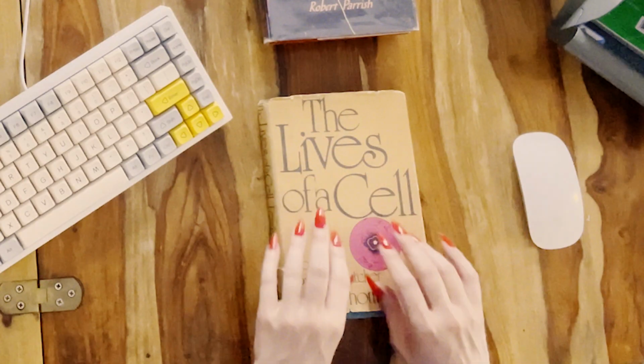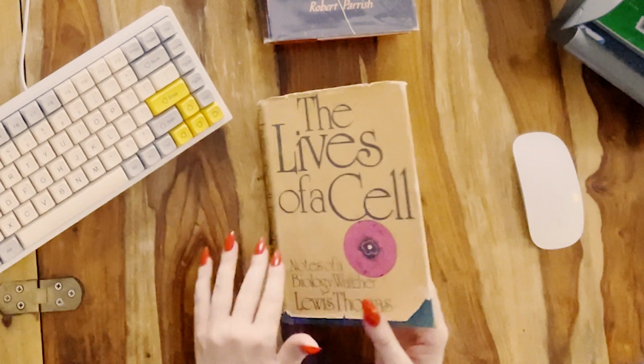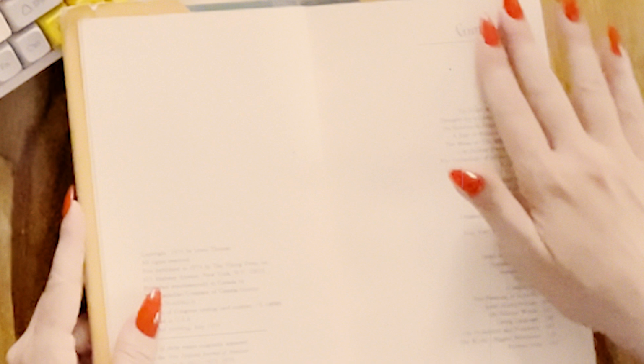Interesting. The Lives of a Cell. This is a very old one, isn't it? Very old. Even has an inscription here. Merry Christmas, '75. And a phone number. Like this typography up top. Notes of a biology watcher, Lewis Thomas. Let's see, copyright 1974 by the Viking Press. Let's just see the back of this real quick.